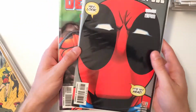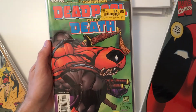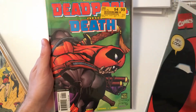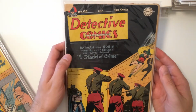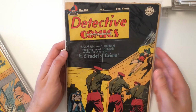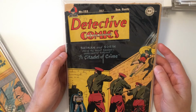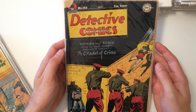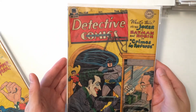After that, we've got some more modern stuff. Deadpool number 12 variant, and Deadpool Annual number 1. Another Vintage Stock issue, buy one get one free. Now we have some cool books. We have some Golden Age detectives. I bought most of these books on a road trip down from Georgia to Florida, around that area, from a store, and was very surprised to see a lot of these Golden Age detectives. Here's number 125. Here's 128 with a really cool Joker cover.